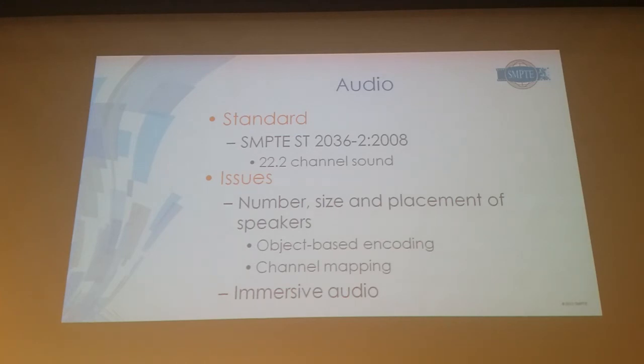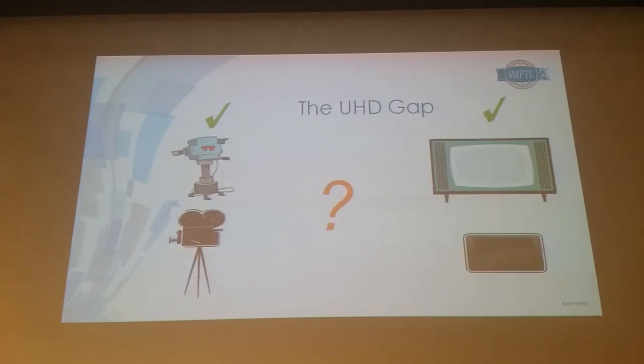So we have a standard for 22.2 channel sound. So this group needs to do no additional work on audio. The audio goes along with the video, and as long as we keep it synchronized, we're happy. There are issues around things such as the number, size, and placement of speakers, and under the hood, things about channel mapping, perhaps object-based encoding schemes, and overall audio immersivity that need to be discussed, but this report is not going deep on those things.